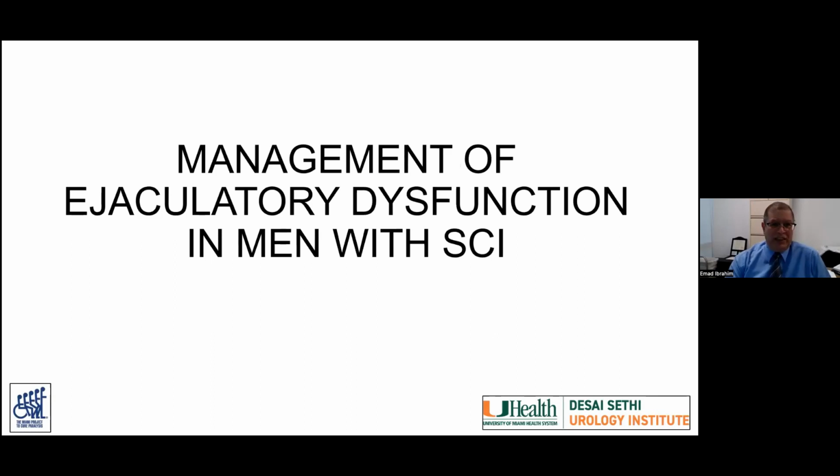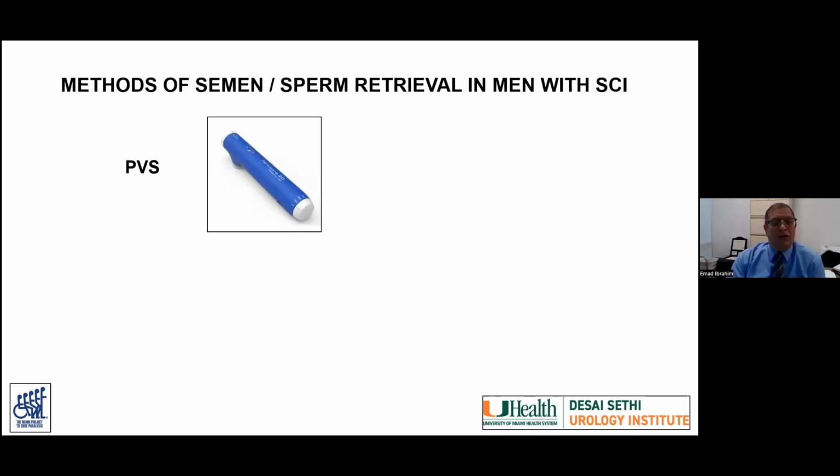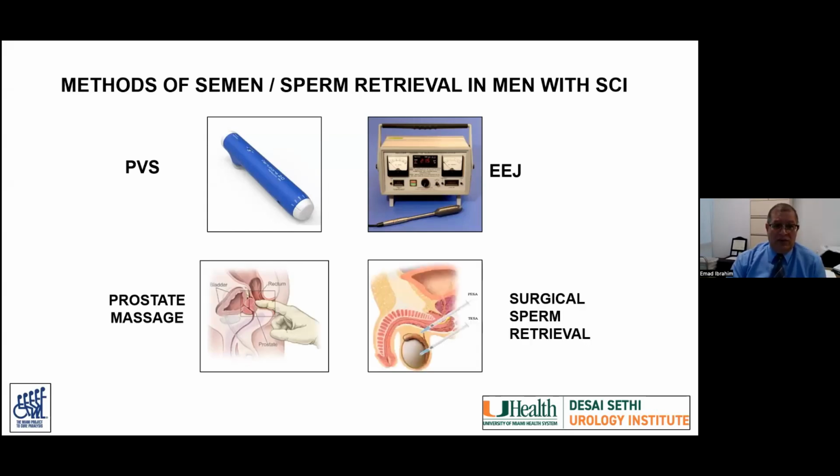So how do we currently manage anejaculation in men with spinal cord injury? There are methods for either semen or sperm retrieval in men with SCI. The gold standard and the method of choice is penile vibratory stimulation. There's also electroejaculation, which is the oldest method actually that was available a long time ago, and we'll talk about the history about it in the next few slides. Prostate massage is also used. And if all these fail, then there's surgical sperm retrieval.